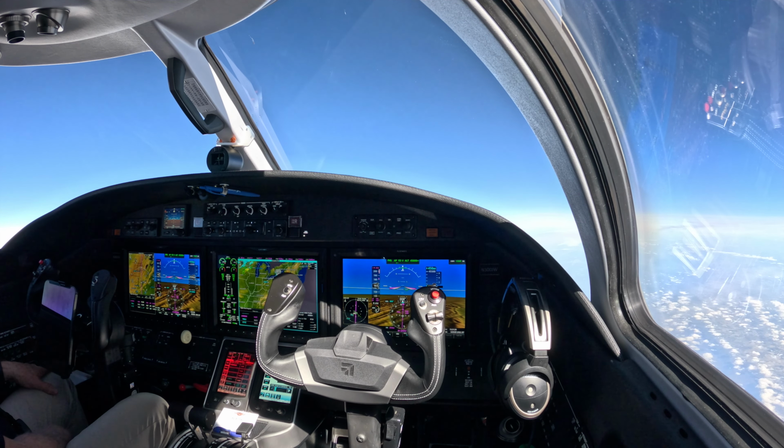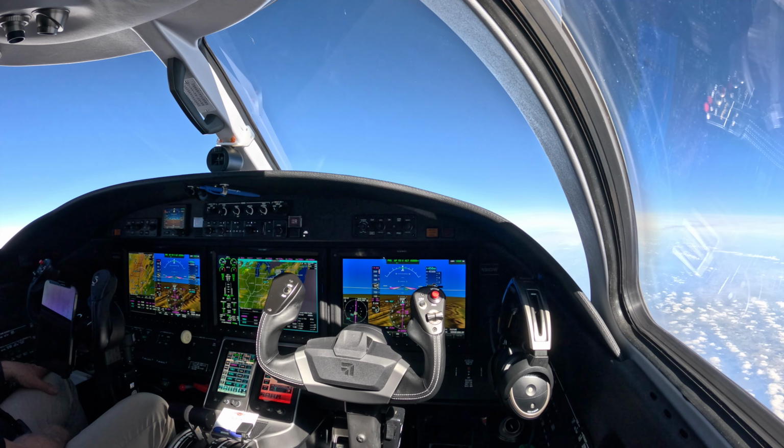That is 15. Slight tailwind, about 13 knot tailwind. Not a lot of help. 3357, United 1593.